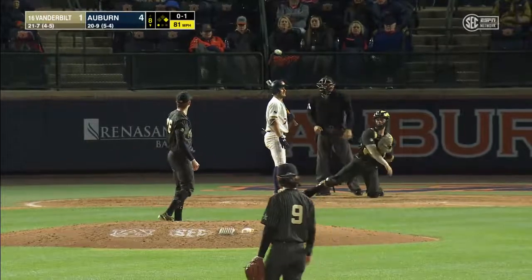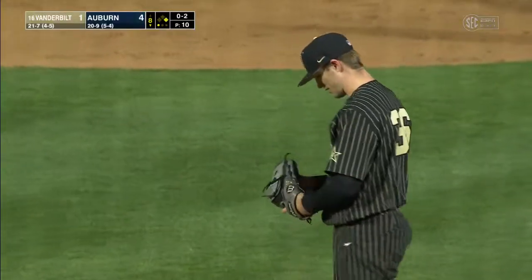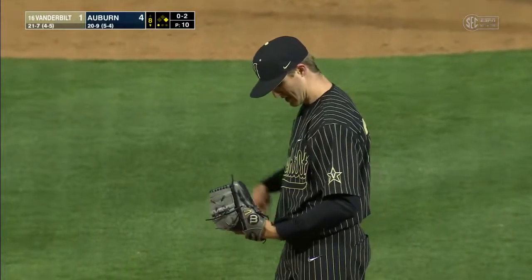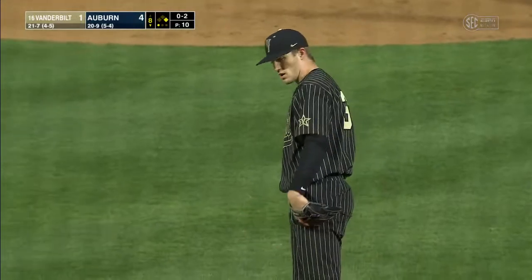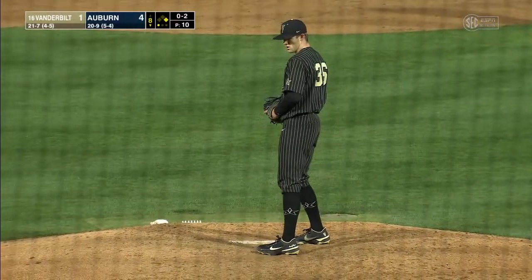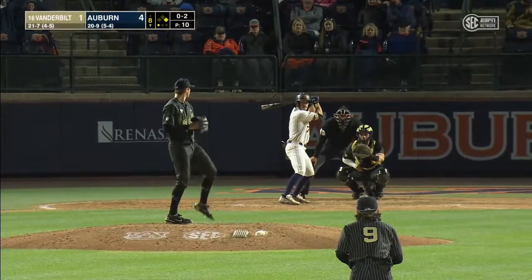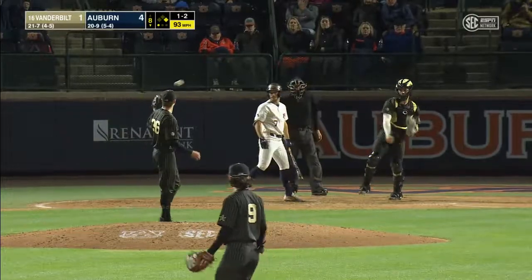Pretty repeatable mechanics. You can see he's a little bit more upright when he comes set. So he's got a little bit of a back tilt, which is unusual. But short leg kick, which is very duplicable. And you've just seen a couple of good sliders. He's going to probably throw a high fastball right here. A little bit too high. Seems like you've done this before.